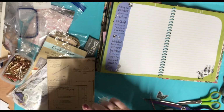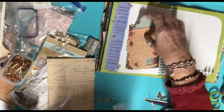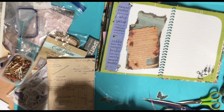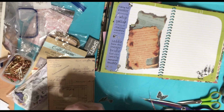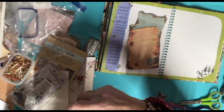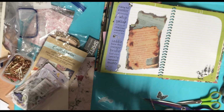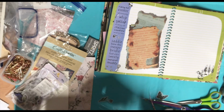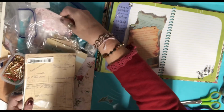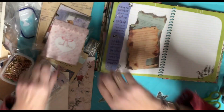I know what I'm going to do for this. I'm going to make a little snippet thing using these lovely papers. So, let's pop these in here. And let's see if we can... Yeah, this is going to be pretty. So, watch how I do this, because you might want to do something similar yourself. And it's using pieces from the bits that Bonnie gave me.